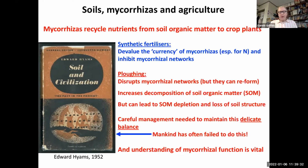The other thing that agriculture involves very often is ploughing. At some level, some ploughing is mainly there to bury the weeds, so that you've got fresh growth, you've got bare soil, and the breaking up of the clods of soil also encourages organic matter decomposition. The mycorrhizal networks are disrupted by this, but they can reform fairly quickly over the course of the season. So ploughing is compatible with mycorrhizal function; you don't have to direct drill.